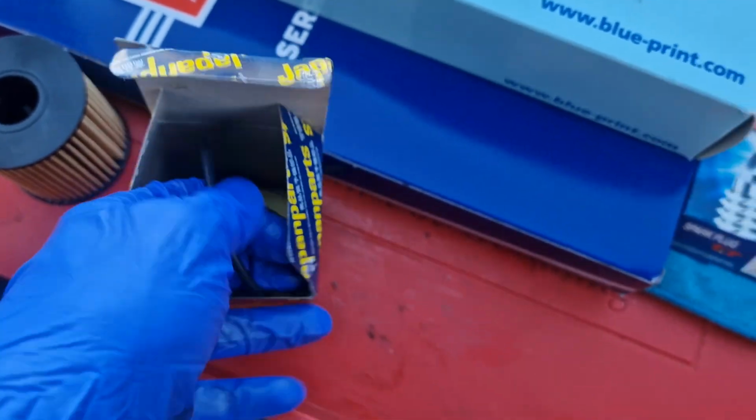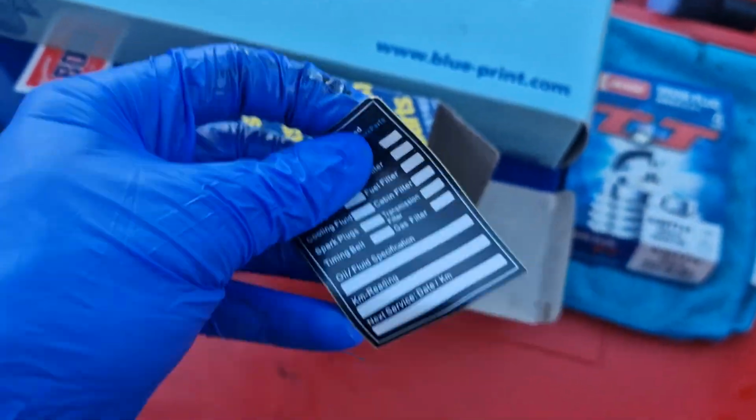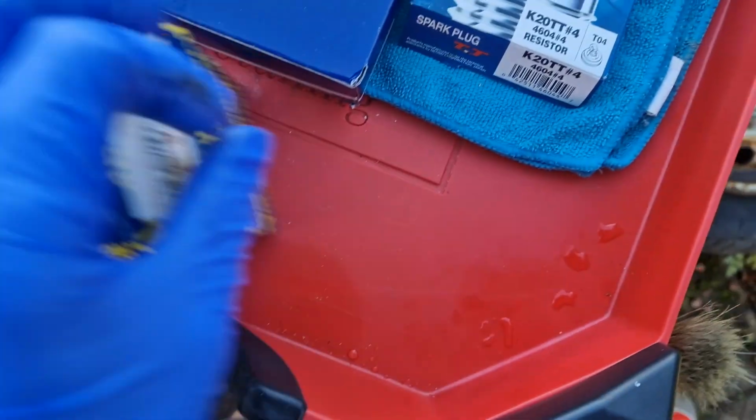And is this a sticker? Have we got a sticker in here? Oh, we do, and that's actually quite useful. So that's quite good actually. I'll take that. Then we've got in here, this is the air filter, which, yeah, should fit.